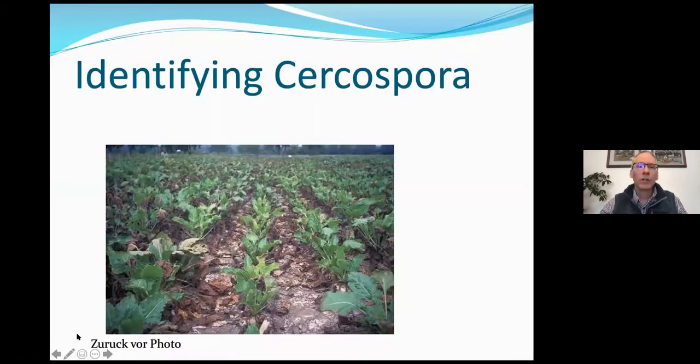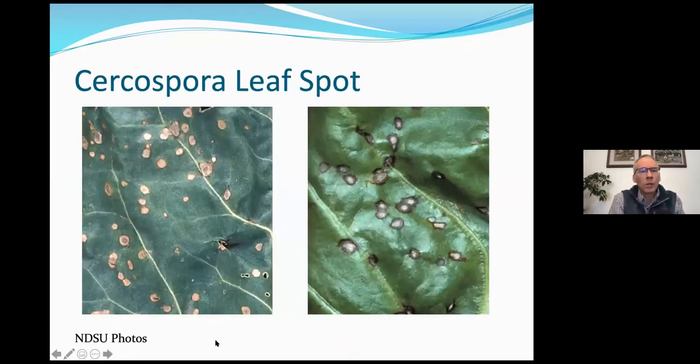Okay, so identifying Cercospora. Again, I'm going to go through this so people understand what they're looking for in the field. Because like I said, there are a few other diseases that can be very much confused. And every year we see this, where people are sending in samples that are actually not Cercospora. So here's some Cercospora leaf spots, typically what they may look like.